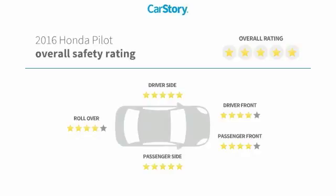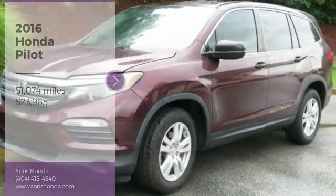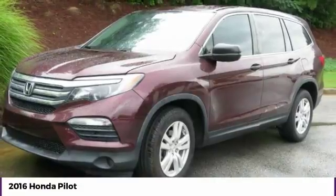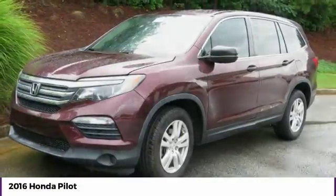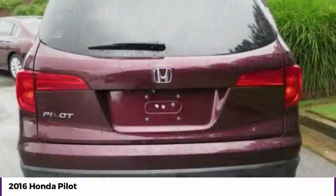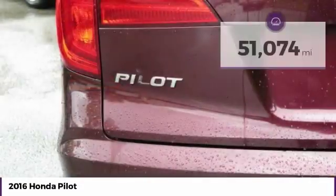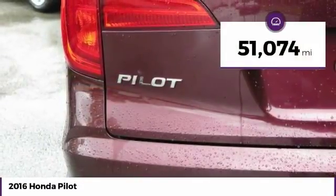With these ratings, you are going to love the 2016 Pilot. Optimal utility, indulgent interior, powerful performer. You'll be ready for almost anything in the Honda Pilot, and it is priced below $25,000. This vehicle has less than 55,000 miles.